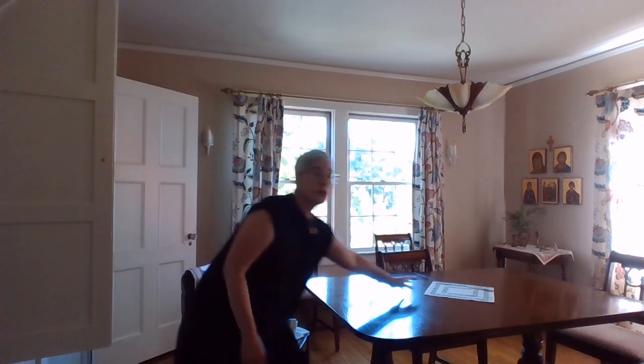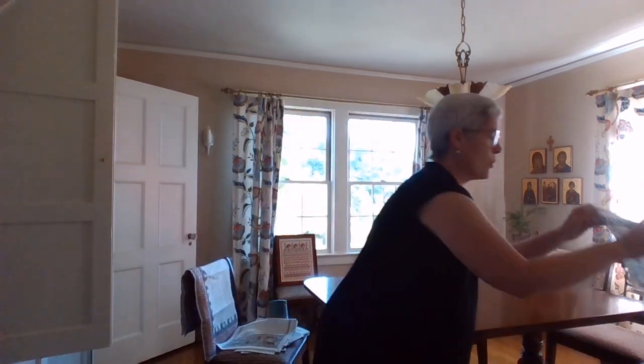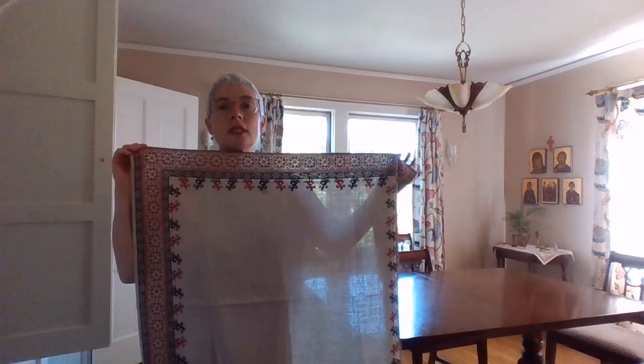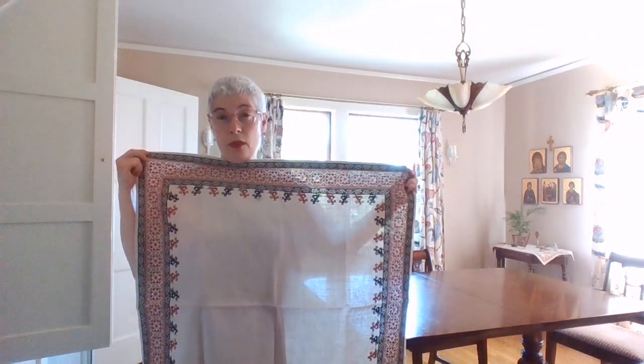Now I'm going to show you one more thing, and that is how to use a large square. So the ones that I'm showing you right now are really great for every day or when you want a really little dressy. When you want to go all out, you can use a large square. This is the Byzantine rose border design. This is 3 feet by 3 feet.